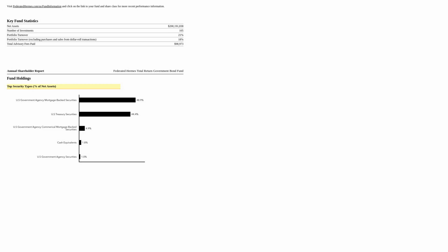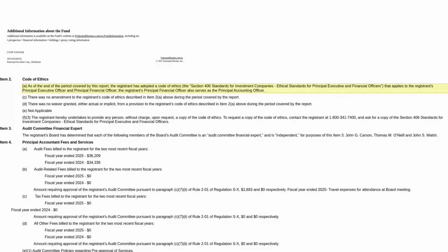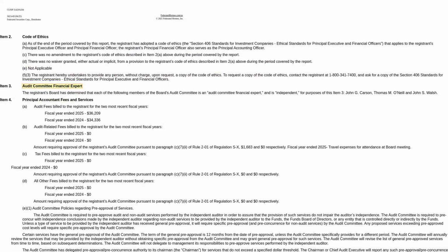The fund has a code of ethics for its top executives. There were no changes to this code during the year, and no waivers, which are exceptions, were granted. You can request a copy of this ethics code if you are interested. The board has financial experts on its audit committee. That means these people know their numbers and are there to keep an eye on things.